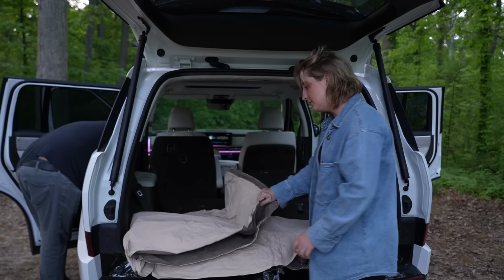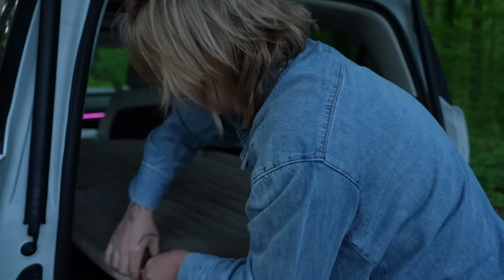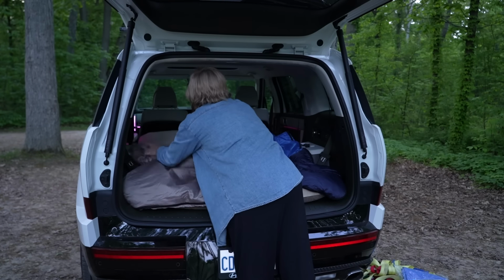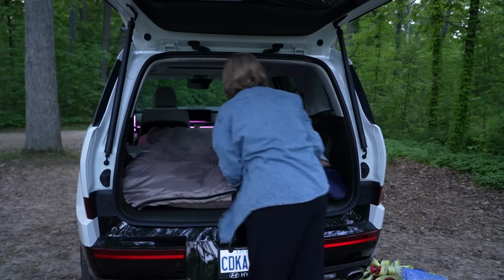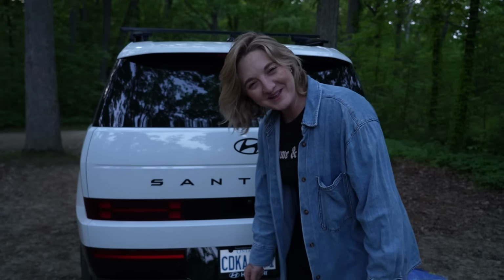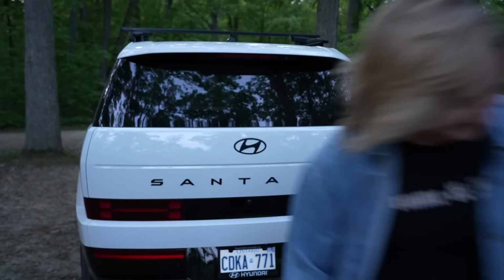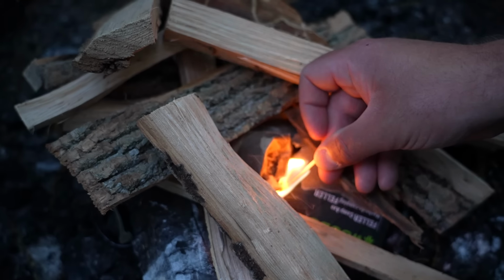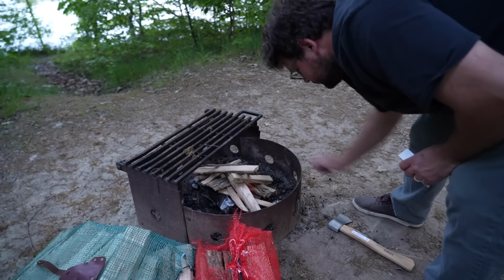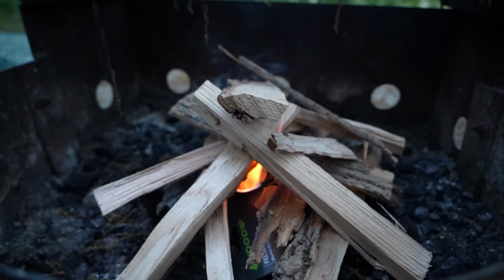So I'm gonna get our bed set up because I feel like I'm not gonna feel calm unless I get everything set up and then I can decompress, you know? The beds are made. Let's start a fire. Where's my fire starter? Oh, there she is. Hold on to your butts, folks. We're gonna have a fire.